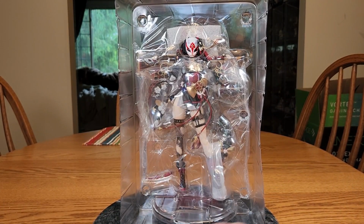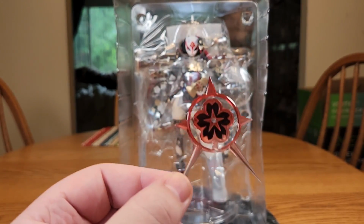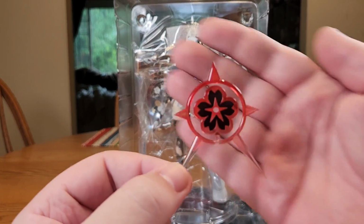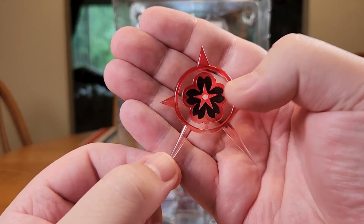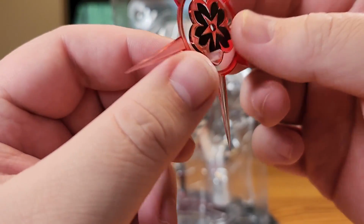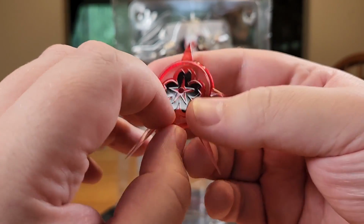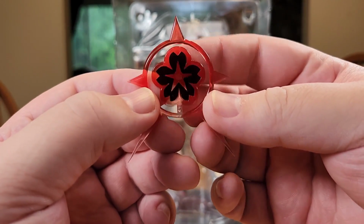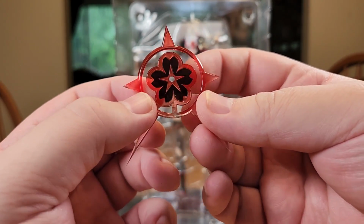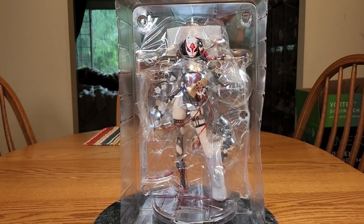and the halo. So here's her halo. It's a nice transparent plastic with a nice red gradient on there, and the Sakura Petal logo. And then you've got the peg that goes into her head. The logo is actually cut out. It's not a solid piece of plastic, which is nice. Also, the center is cut out. Set that off to the side.